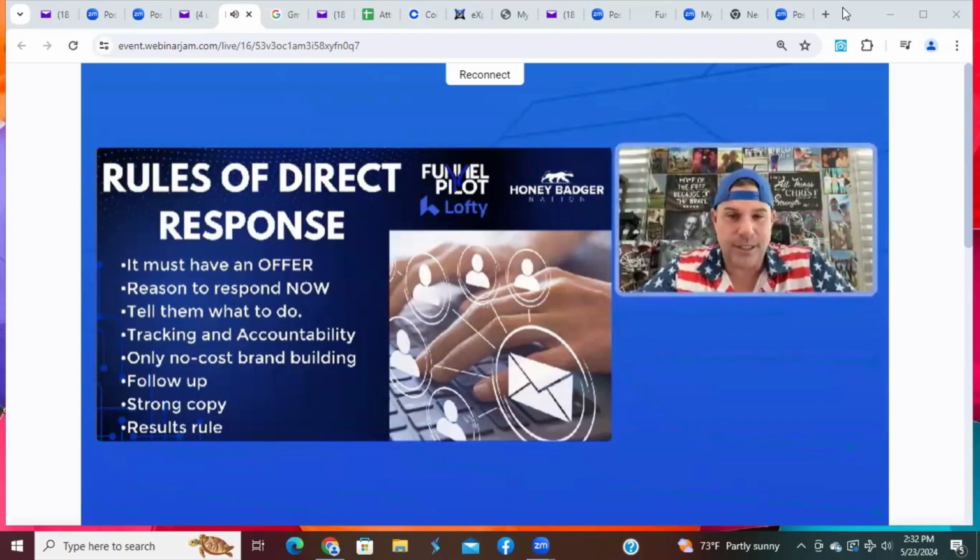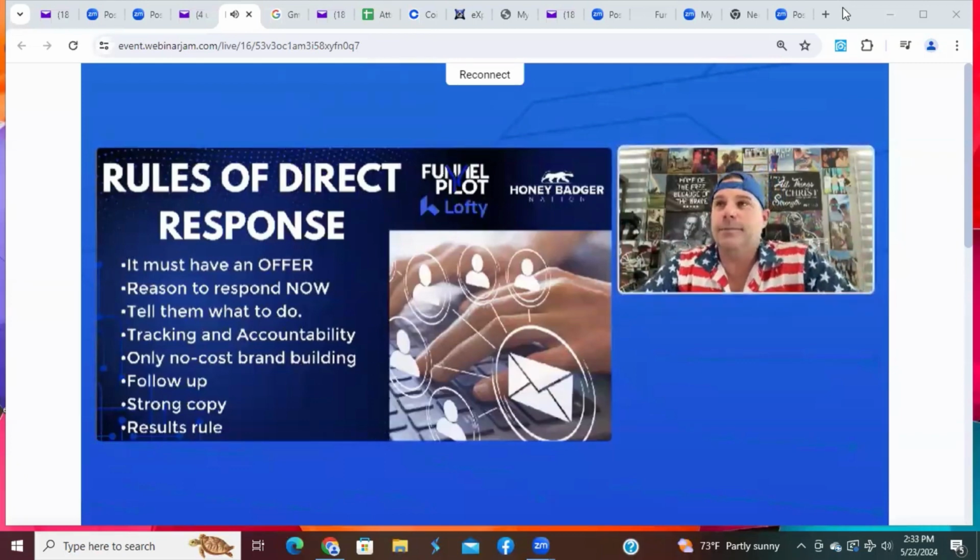You have to tell them exactly what to do. This is important. We learned this years ago when there was no internet, and I was actually around for some of that. They used to send out these mail order catalogs, and that's how these marketers would make millions and millions of dollars by writing them.